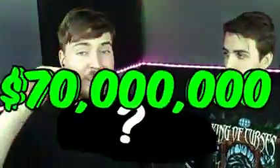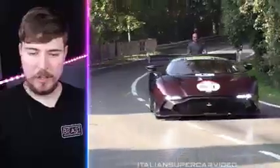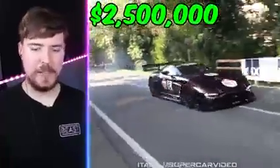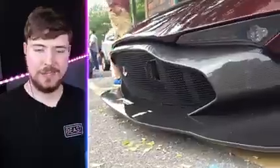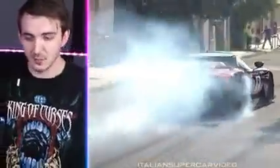And the crazy part is you're probably thinking it can't get much more expensive than that, but it can. It can? There's a $70 million car. Keep watching. So if a car costs $2.5 million and you just accidentally scratch it, just a little bit with your nail, does that cost like 20 grand? If it's on the carbon fiber, yeah, if you wanted to get it fixed.